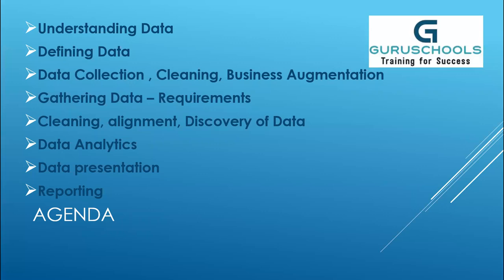Augment in the sense of making sure you are presenting data in line with the solution need, in line with the business decision needs, and so on. So there's gathering data, gathering requirements, cleaning, alignment, and discovery of data. In the sense that with a petabyte of data, you normally discover that data with three or four conclusive English statements. This is what the reporting of the data is as well. Then data analytics, where you present the data in a pie chart, graph, trend analysis, distribution data, and so on and so forth. There are ways you normally analyze the data, you present the data, and then there's reporting.